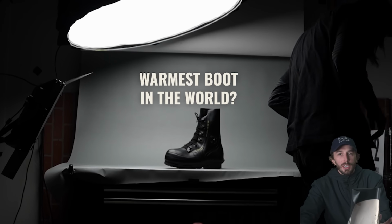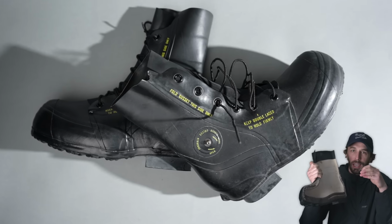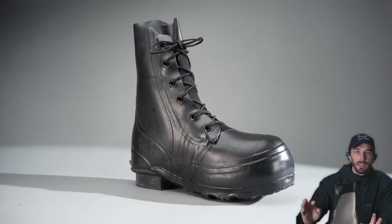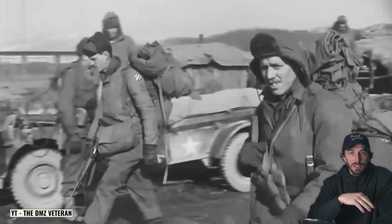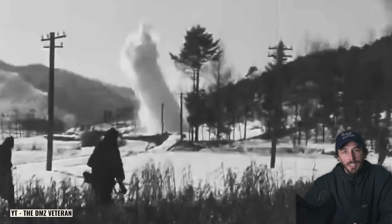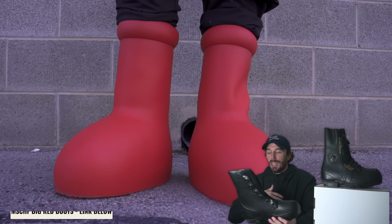So is this still the warmest boot in the world? Yeah, I think it is, and I think it's gonna stay at the top for a really long time, at least without electronics involved, because this is a purpose-built boot for the harshest conditions in the world for some of the toughest dudes in the world who put these through some of the most stringent testing conditions possible. And guess what's not really considered when you're doing that? Style.